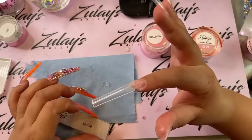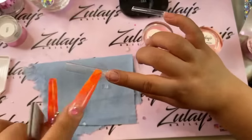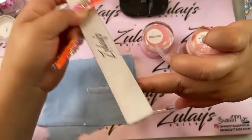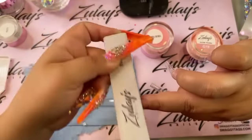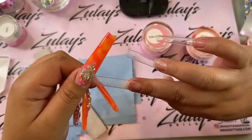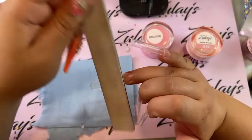Because I already know myself that I'm not going to want to keep these forever. So that way when I do file them down, I could file them down to the rubber base and not have to prep my nail again. So that's the reason why I did that. I could have just put clear acrylic. Wow, this one feels a little wobbly. Am I tripping? Yeah, I am tripping. I'll see the color and not file any further, you know?